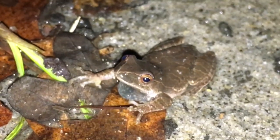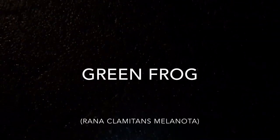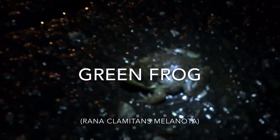I'm also drenched too. So it is April 30th, it's about 61 degrees, and we just had a storm. It's been raining for the past couple days. So I'm gonna see if there's any frogs crossing the roads. Hopefully we get a gray tree frog. Well, here's the only live frog of the night on the road.